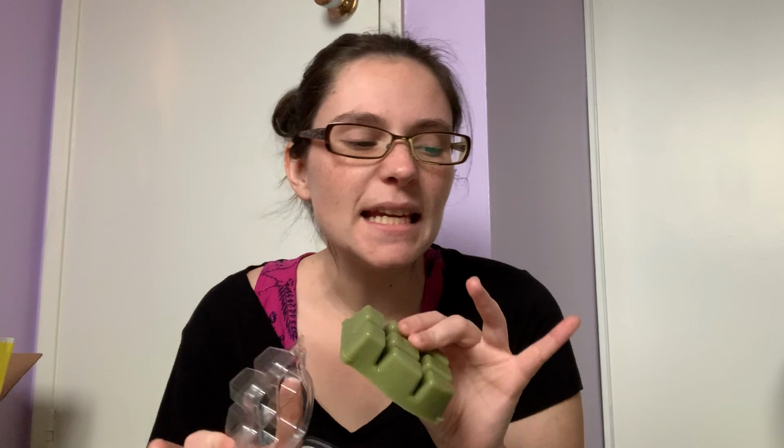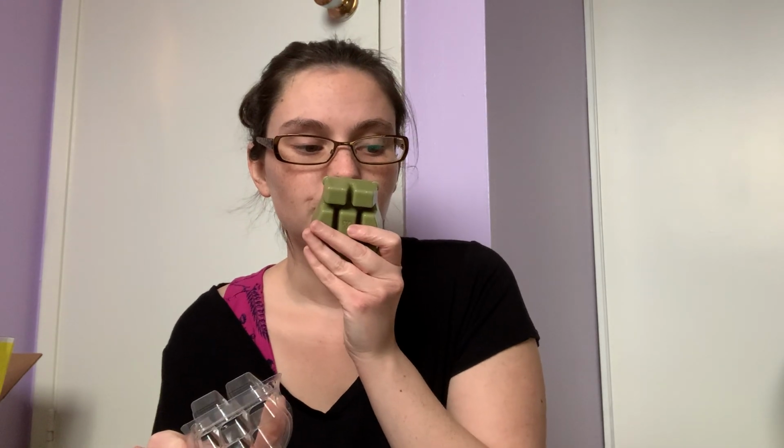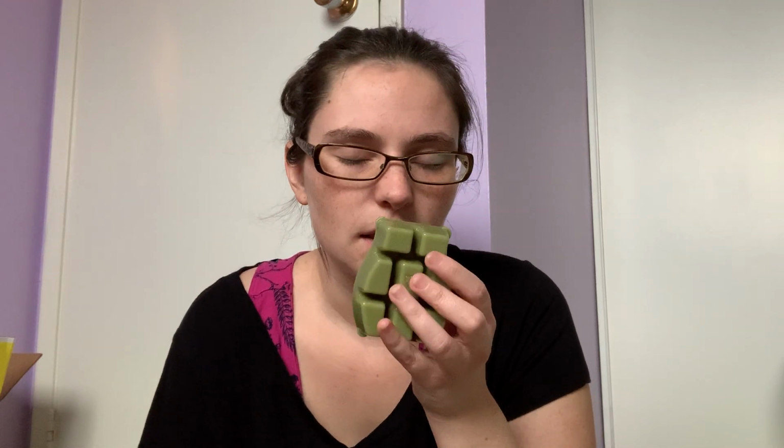Then we have Rustic Lodge, and this is a green colored wax. This is a warm fragrance of cedar, oak, and musk with traces of wood smoke and fallen leaves. Oh my God, I love this. I think this is my favorite one out of all the 25 bars. Okay, this is definite wood smell with musk. Oh my God. And there is a slight leafiness to it, and it's smoky. It's smoky too. Oh my God. I love it.